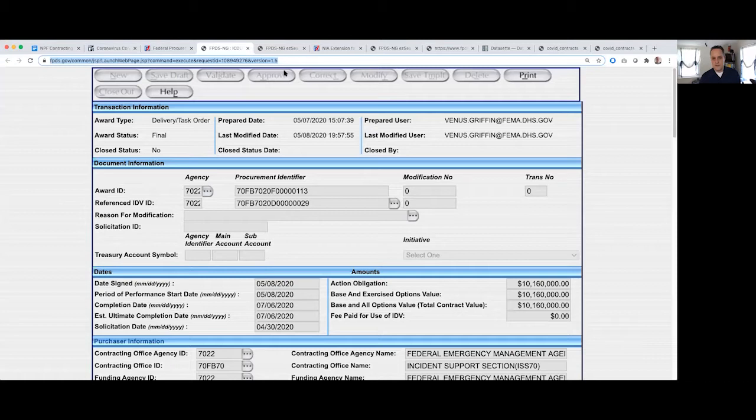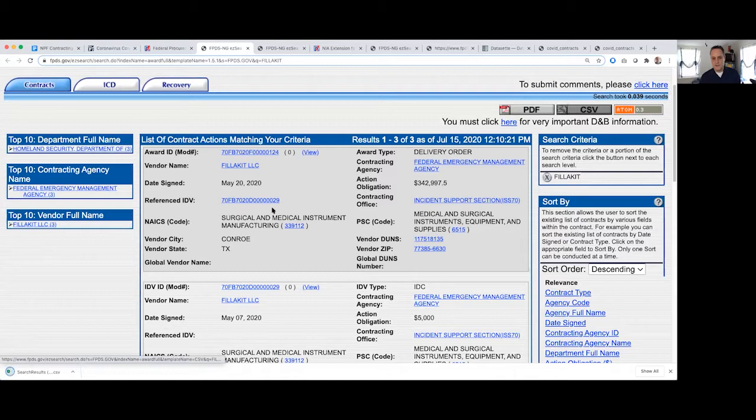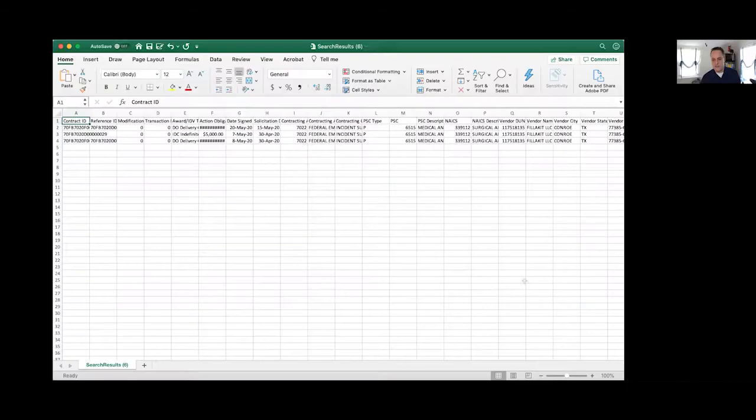So we thought, okay, if the search results aren't ideal, then what else can we get? And here's what else we can get. When you search FIPIDS, you can get a CSV file, which is great, because that's data and I can share that with someone else. Let me show you what the CSV file looks like. The CSV file looks like this.